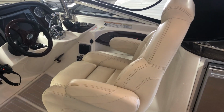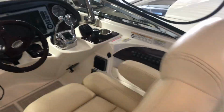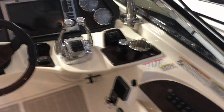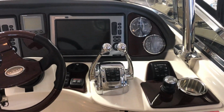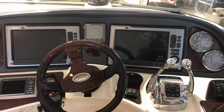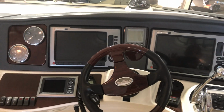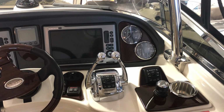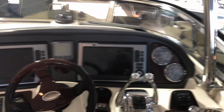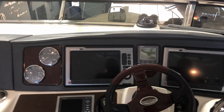And just a fantastic helm station. It's a monster captain's chair. This boat is equipped with 480 Cummins engines, Zeus pods. Really nimble around the docks. Of course, it comes with the popular Skyhook feature, waypoint tracking for your autopilot. Got twin Raymarine setup.